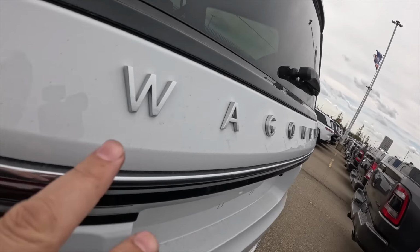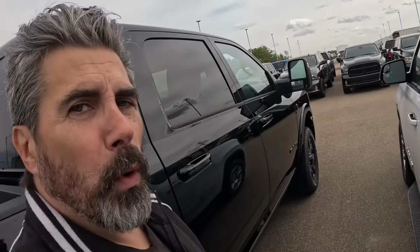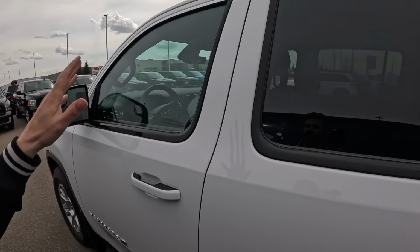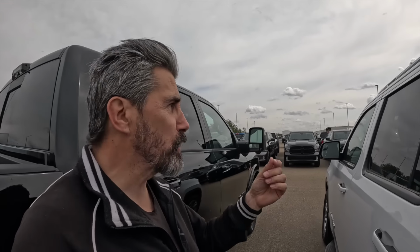because there's very few customers willing to spend the kind of money that they cost to buy even a vehicle like a Wagoneer like this, or the Grand Wagoneer, which you can easily pay over $100,000 Canadian to get into one of these full-size SUVs. And while they might be luxurious, they're not truly a luxury vehicle, or at least Ram, Dodge, Chrysler, Stellantis is trying to pump them up to be a luxury brand. But are they?